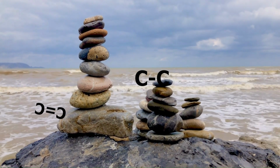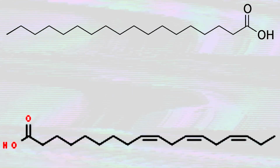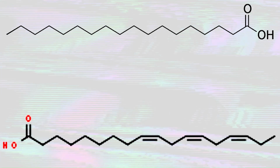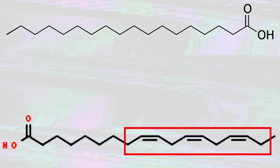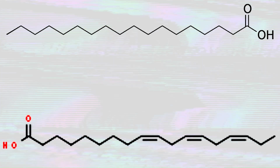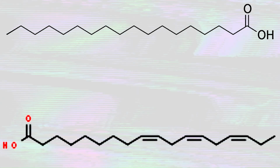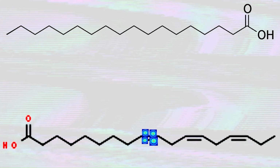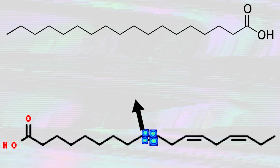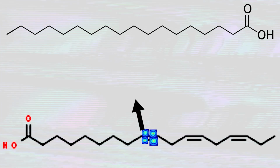If you compare the structures of a saturated fatty acid like stearic acid to something like linoleic acid, alpha-linolenic acid, any kind of polyunsaturated fatty acid you can think of, you can see that the PUFAs have more carbon-carbon double bonds inside of their tail. And these carbon-carbon double bonds can undergo chemical reactions. Even though these carbon-carbon double bonds have a higher bond enthalpy, because there are 4 electrons contained inside of the double bond, it is able to undergo addition reactions where electrophiles will be attacked by the electrons inside of this carbon-carbon double bond, and that will cause the bond to break and split.